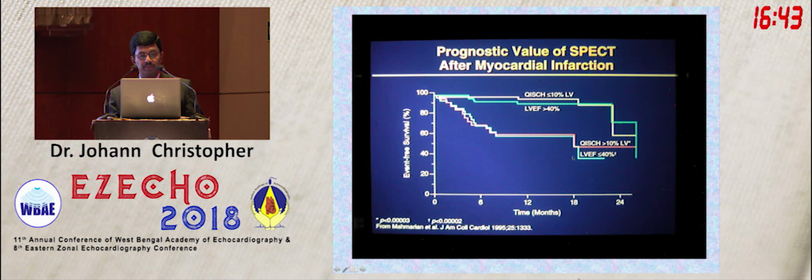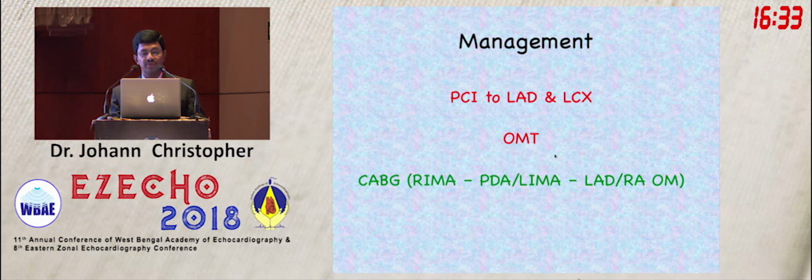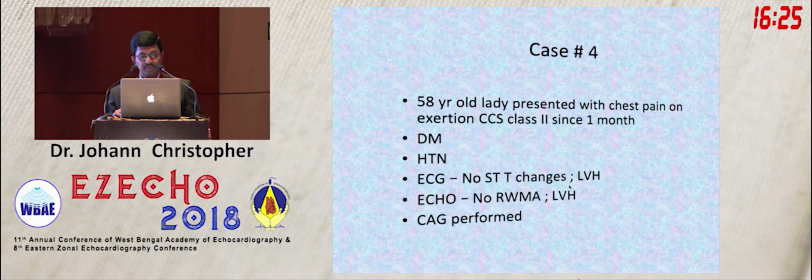So if you have somebody with more than 10% defect and an LV dysfunction like this patient had on stress, these are the patients who are not going to do well. They have a poor event-free survival, and that helps us convince this elderly lady to undergo a triple vessel arterial bypass with a good result.